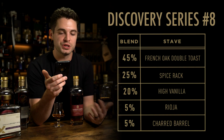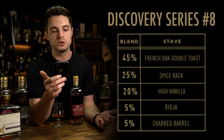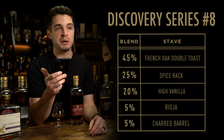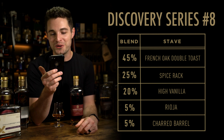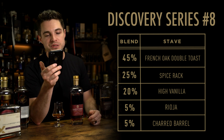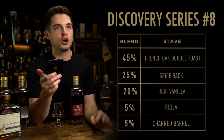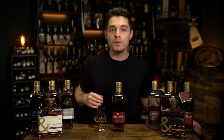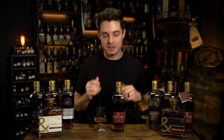Here are the proportions. You can see now 45% French oak double toast. So a lot of French oak, a lot of people are into that. 25% spice rack, who knows what that means. 20% high vanilla, have an idea of what that might taste like. 5% Rioja and 5% charred barrel. I don't really know what those things mean, but I know that there are staves involved in the finishing process.